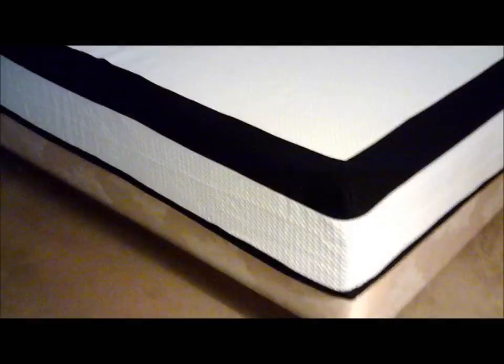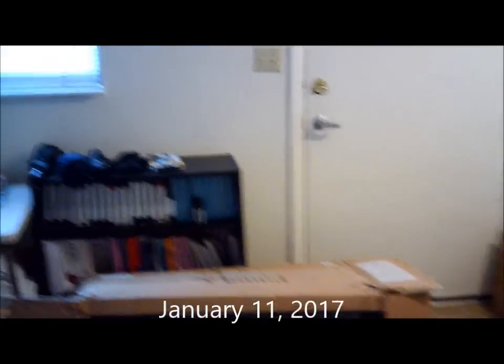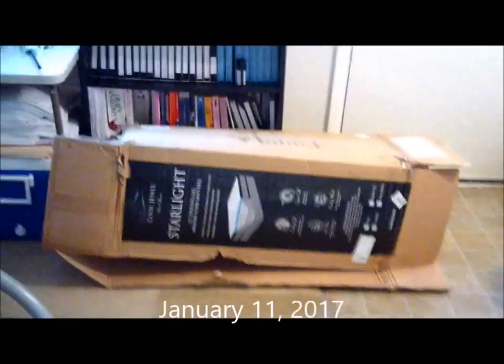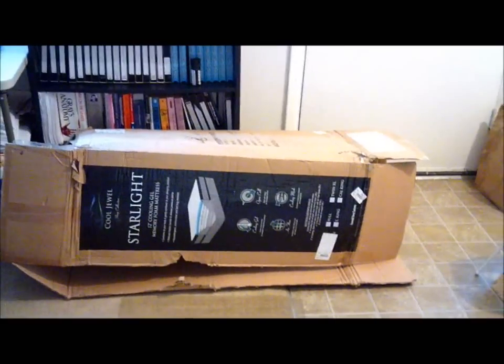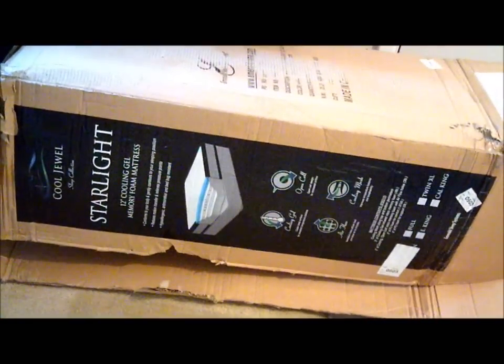Well, well, well, here is my new mattress. You know what happened? They delivered the box to the apartment next door, about 25 feet away from my door, and I went online and noticed it had been delivered, so I thought they had delivered it to the apartment manager's office. So I was walking towards the apartment manager's office, and I saw they delivered this box to the wrong door.